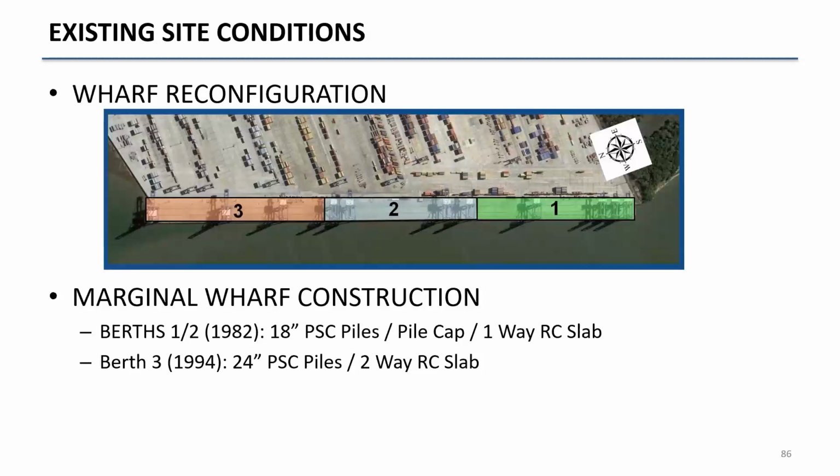As I mentioned, the sizes of the vessels have been changing over time. Whenever berths 1, 2, and 3 were originally constructed, they were suited for 4 ship parking spaces as opposed to 3. The overall wharf length is 3,800 feet, so 4 parking spots there. You can imagine the size difference in the ships that are coming in now when we have to narrow it down to just 3 parking spots for the wharf.